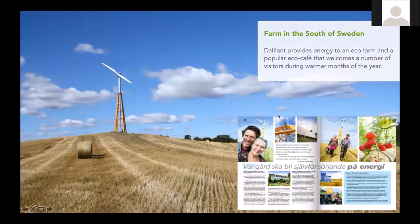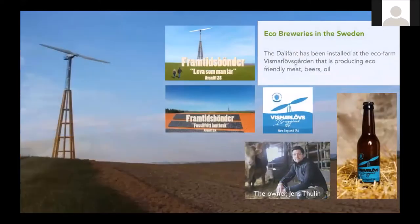An example in South Sweden: this eco farm is on TV every year. And this is the type of profile that we get as customer. Eco farm has been the main focus for this product. Of course, it's part of their trademark to have solar panel and wind turbine.